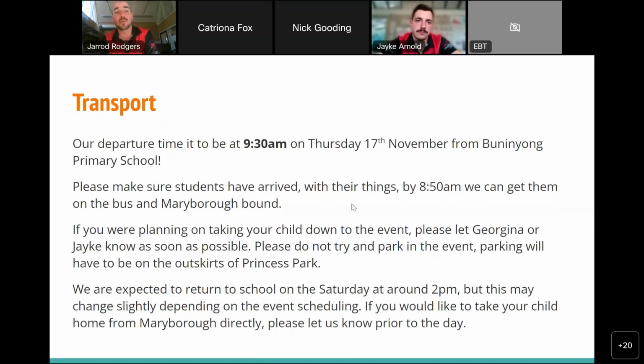As I discussed before, transport. Our departure time is to be at 9:30 on the Thursday from school. So we're hoping if students can get here by 8:50, we can get all their things packed up, get it on the bus, put them on the trailer, tie them down to then head across to Maryborough, which would be great. It's about an hour to get there.